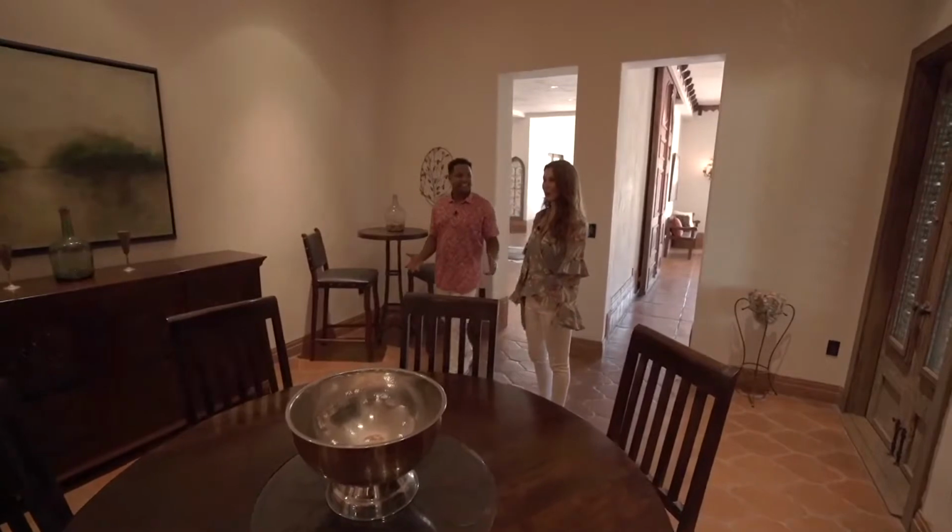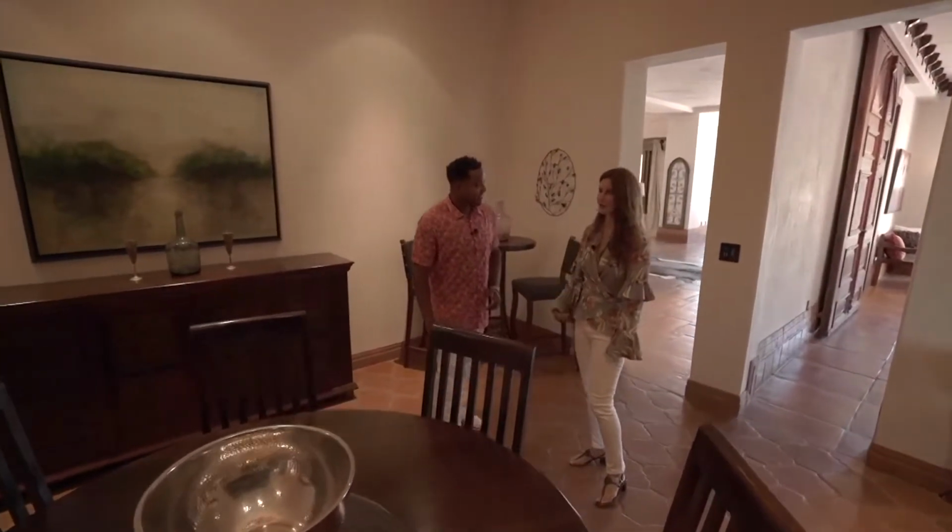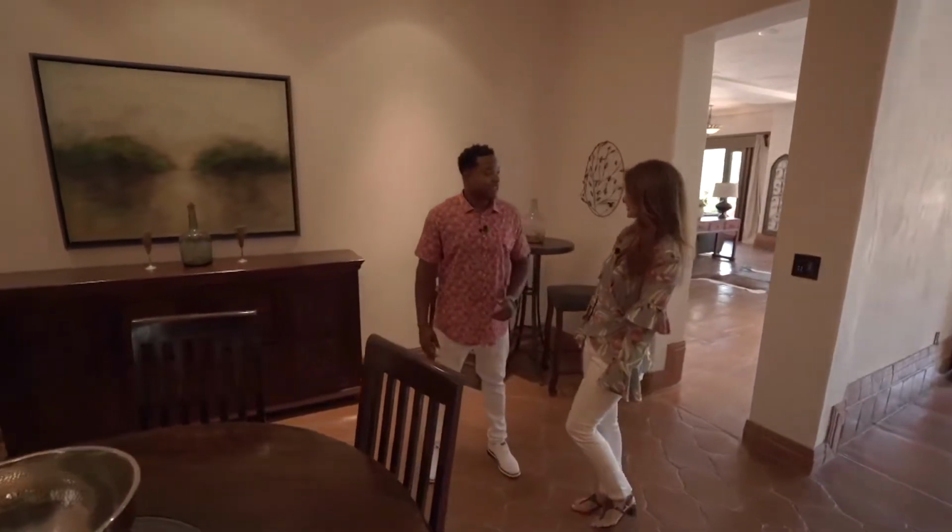So this is their wine tasting room, which is adjacent to their 1,000-plus wine cellar, which they use quite frequently.